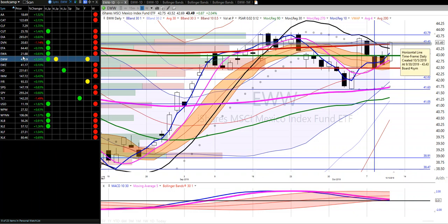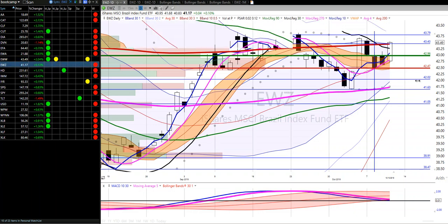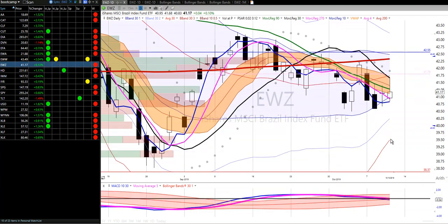Brazil. Now you'll notice that EWW was also weekly spring and a fall on the daily, so that's relatively strong. EWZ Brazil, no trade taken today, no open positions. Need a strategy for Brazil. Home Depot.